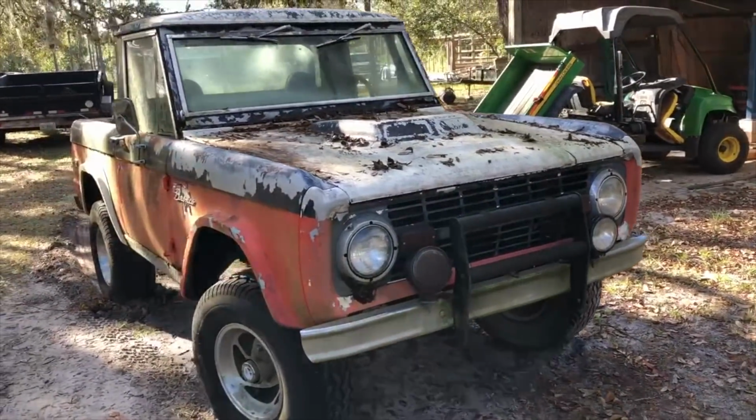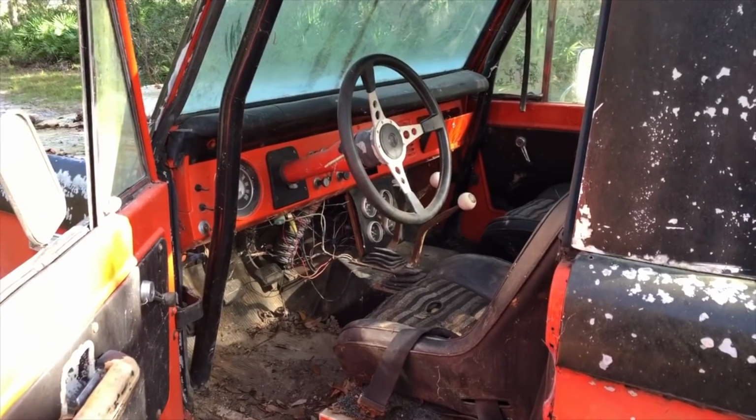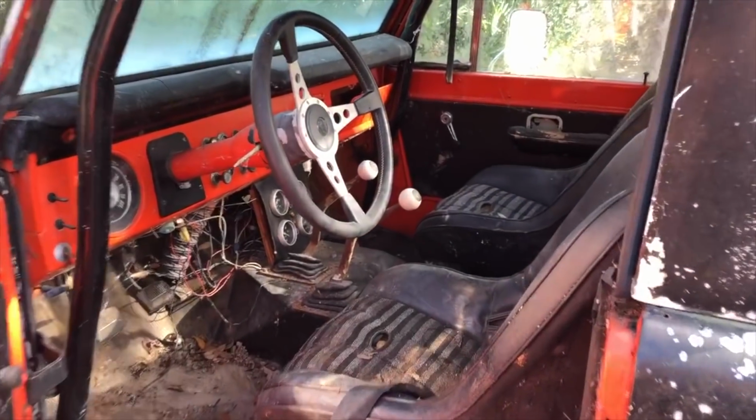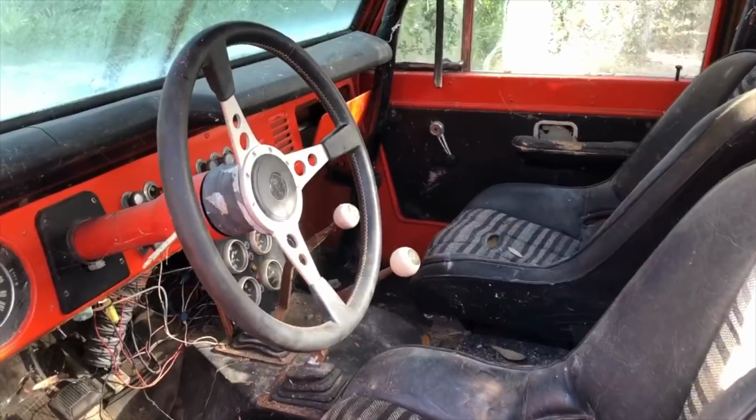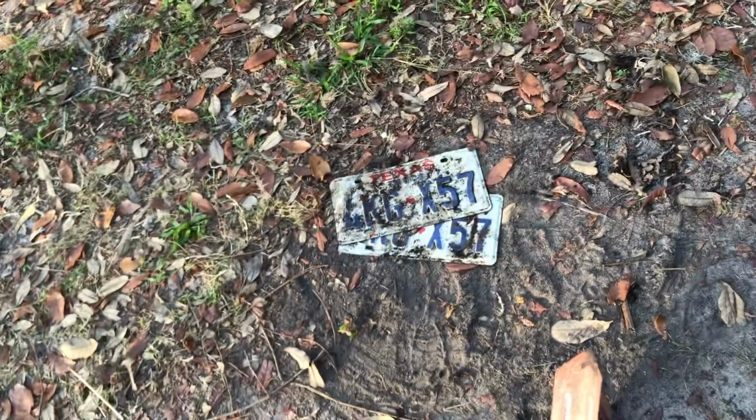I'm looking forward to it. It's just gonna be a fun little hot rod, man. We'll fire this thing up and see how it goes. It'll run, no doubts, no doubts. Man, what a find. Look at this thing, rusty, worn. Man, this thing is so cool. It is rough, but it is cool.